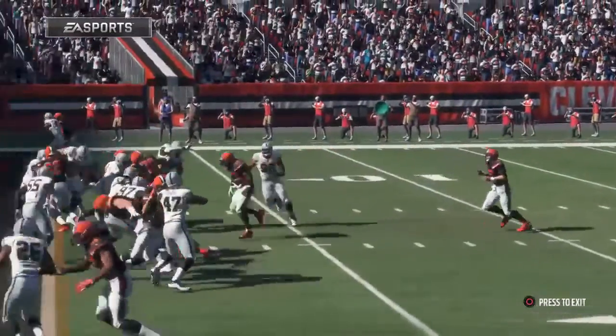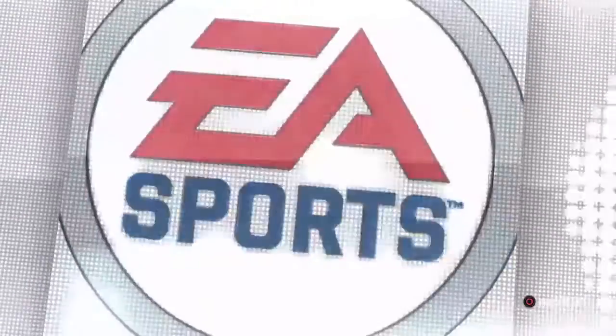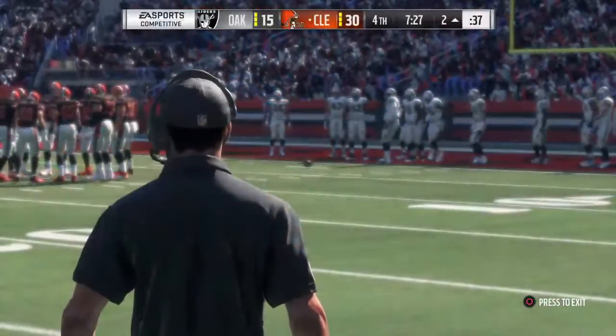A great play there. His 6th touchdown of the season. And the Browns add on to their lead. Well, they decided to run it in and got it done on 3rd and goal. A lot of times that's a passing play.